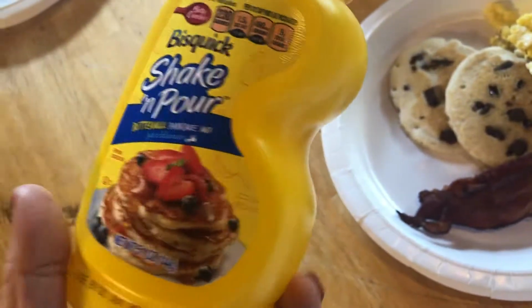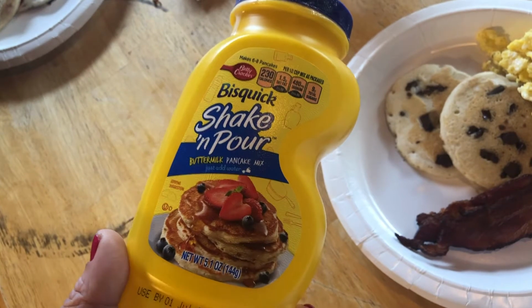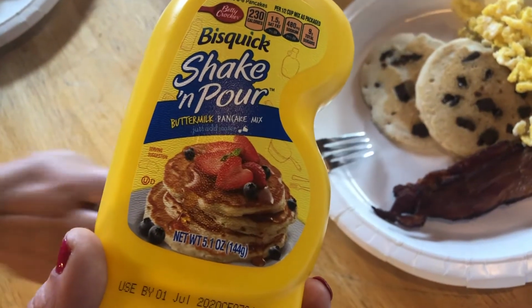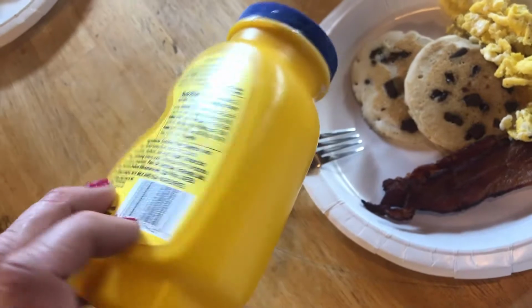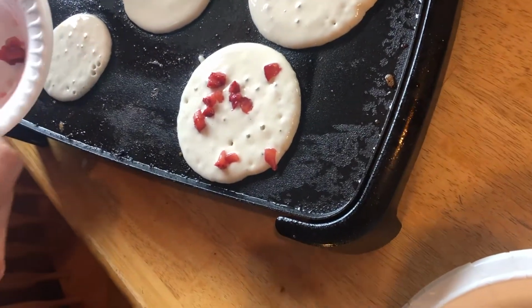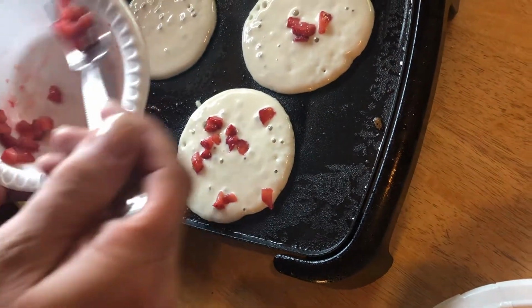So for the pancakes, this is just a really quick, fast option. If you haven't seen these out, these Bisquick shake and pours, you literally just pour water in it, shake it up, and then dump it in. And you see Janine here, who is the breakfast queen, is now putting strawberries into these pancakes. Oh, these look so good.